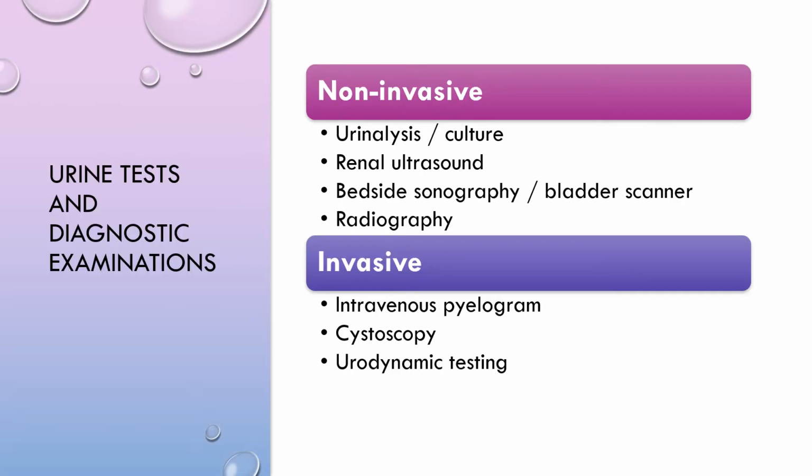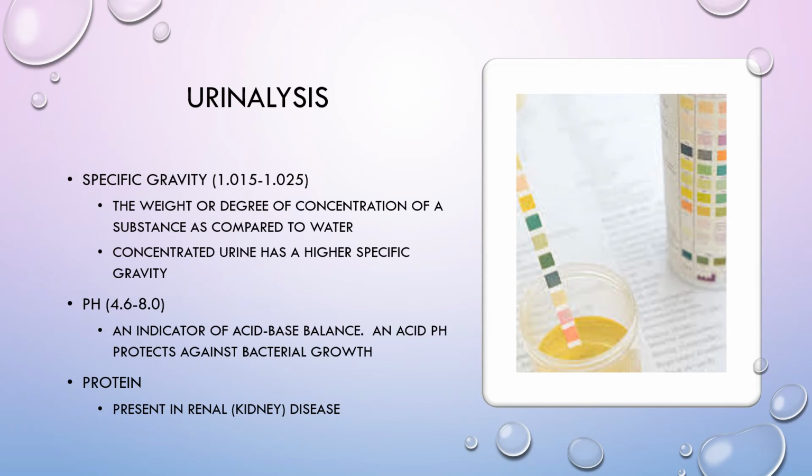Lots of non-invasive and invasive diagnostics that we can look at. We'll look at that urinalysis first. So when we look at our urinalysis, we've collected our sample, we've sent it to the lab. Now the lab is looking at the urine and sending me back the information. They're going to send me back that specific gravity. So we're going to compare specific gravity to water. So what is the concentration of the urine compared to water? A high specific gravity means the urine's very concentrated compared to water. That's not really normal. So dehydration, renal failure could be considered.